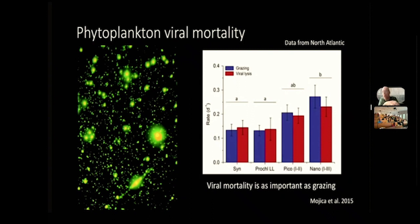And you can do this in the ocean by doing sequential, what are called dilution experiments, where you dilute the system with seawater of different cutoff sizes. And so you basically introduce to your phytoplankton the presence or absence of viruses, and you just see how the mortality of your experiment changes. In the blue bar, you've got the estimated mortality rate due to grazing, and in the red bar, you've got the mortality rate due to viruses. And this is just to show that the viruses are as important as grazers in terms of reducing phytoplankton biomass.